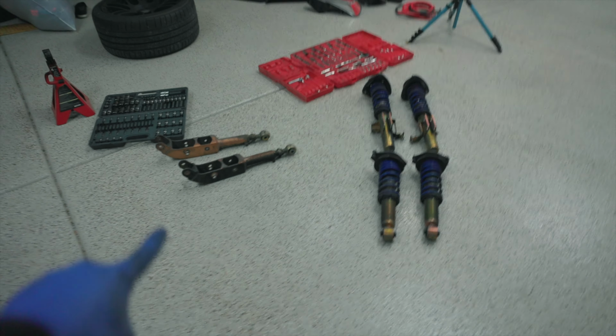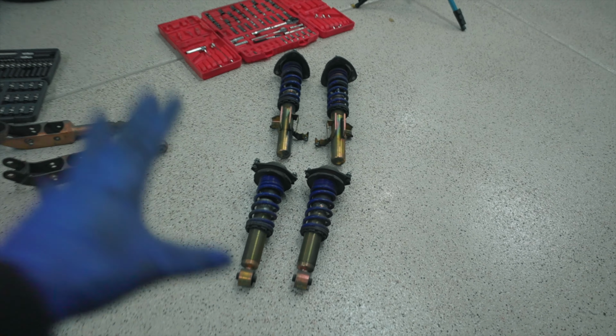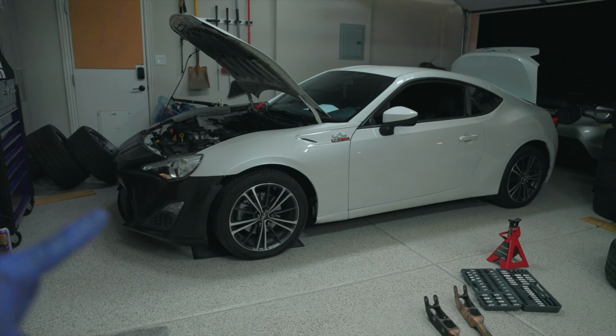All right, so we got the lower control arms and the full set of coilovers off the car. Now it looks like a monster truck with the stock wheels. We are gonna have to put the wrap onto the car because, like I said, I found a wrap that matches the 37J paint perfectly. But we got the whole car disassembled.